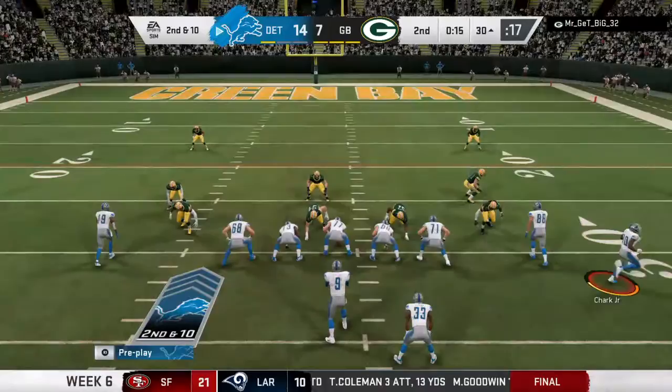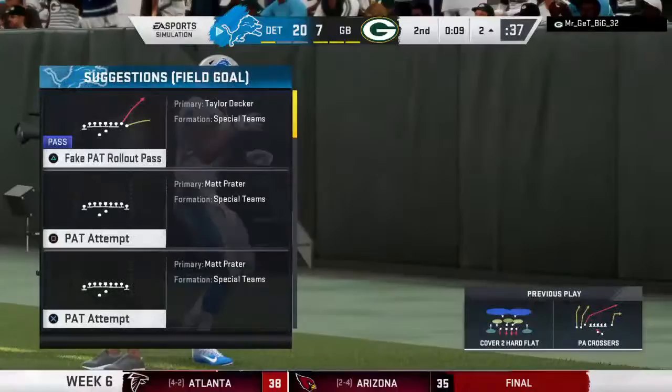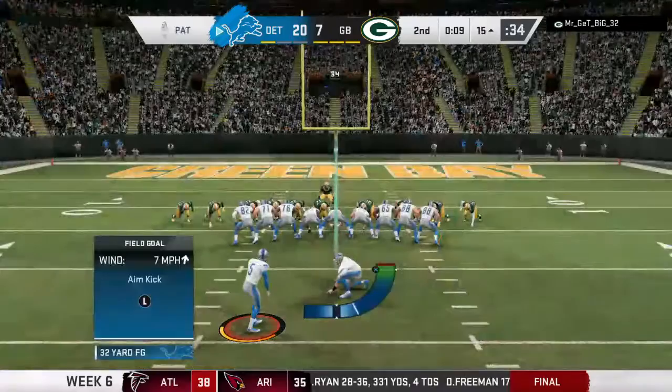Now a play fake and it's Stafford. Looking downfield for Jones. And he has his receiver. That's Jones. Lions touchdown. Marvin Jones in the final seconds of the first half. And the Lions are able to extend their lead.